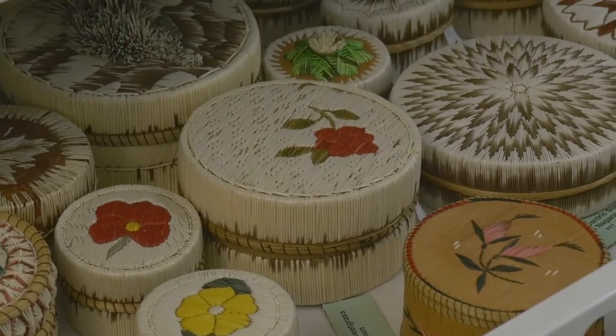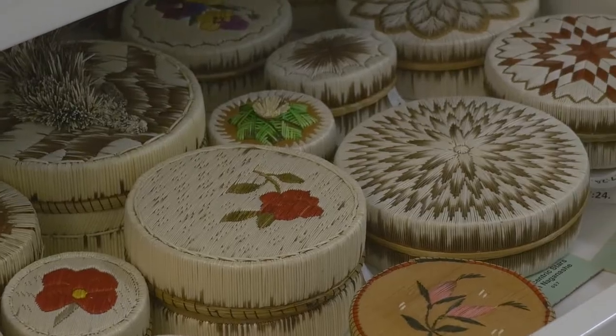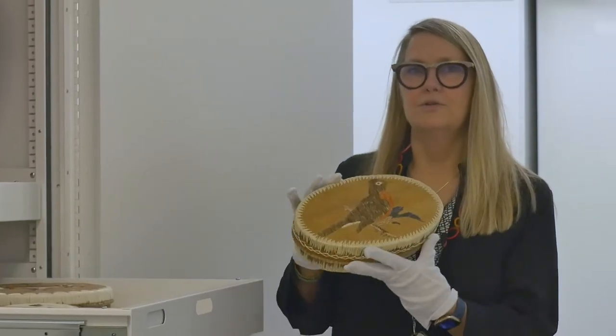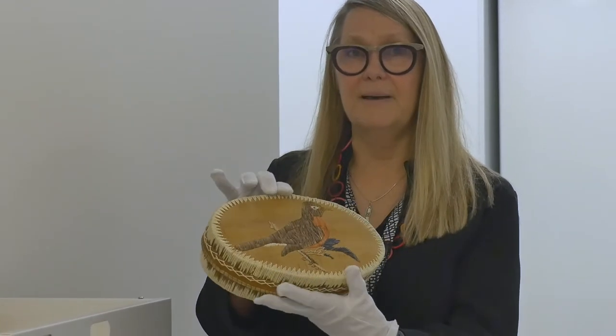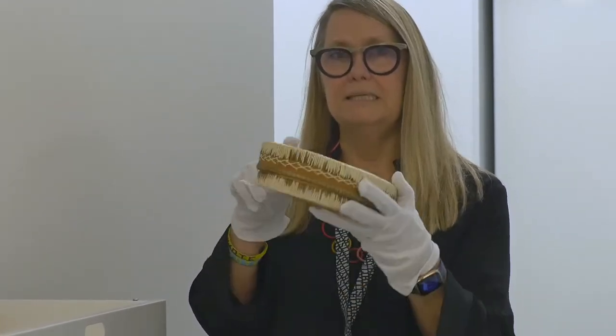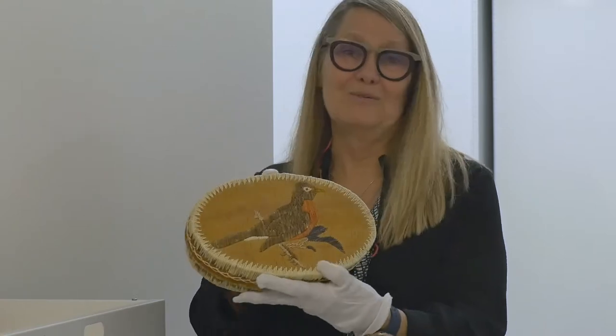Judy was working also with Dr. Heather Howard in the Department of Anthropology. They were trying to perfect a way to do 3D imaging of some of these boxes so they can be seen in the round, or in three dimensions online, and that's an ongoing project. We're trying to get those all digitized and prepared.